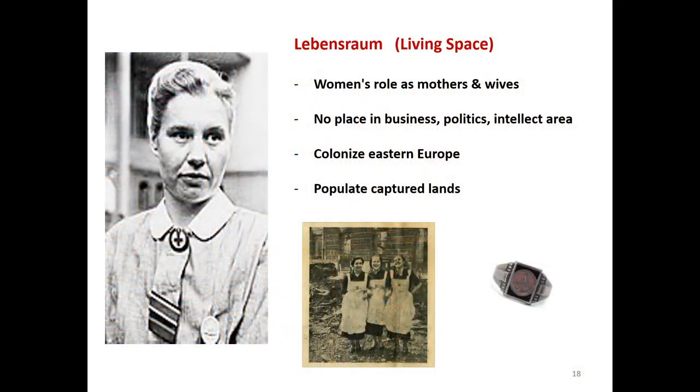Right. This living space: as the Germans moved east, they occupied lands in Poland, Czechoslovakia, Romania, and other places. They had plans to occupy those, and so they needed people. So they encouraged women to have more children, so when the time came, they could occupy these lands. And so they had a lot of future plans for that. And of course, women couldn't join any business or political issues. They couldn't be professional teachers or lawyers and things like that.